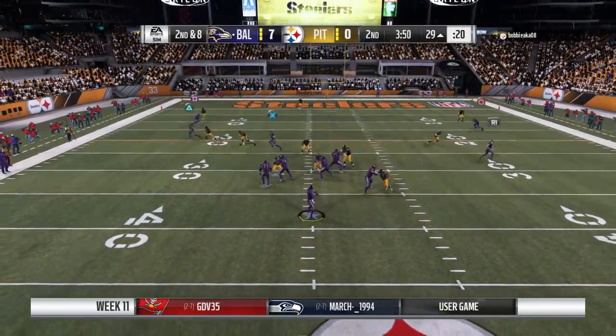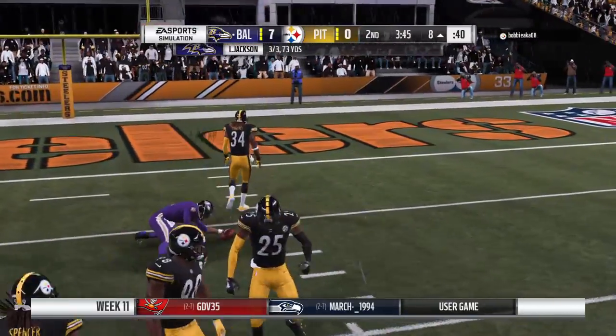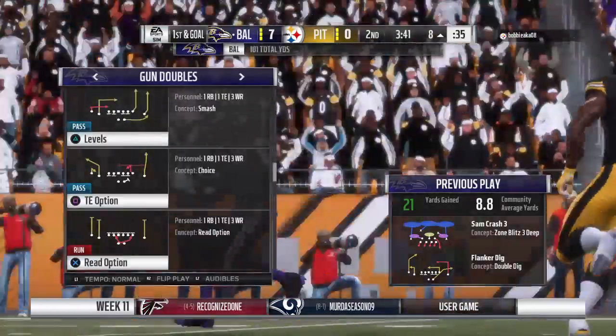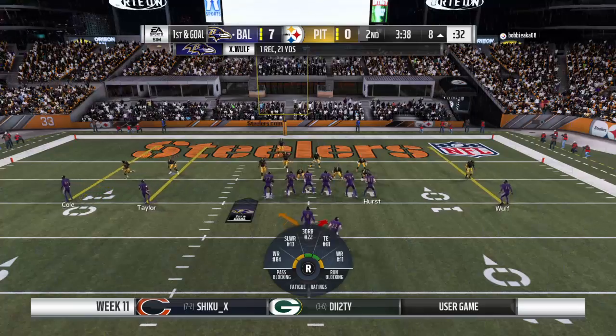On 2nd down, Jackson. And he's got it. Got his man on the end route, complete. And he's brought down, but not before he reaches the 8-yard line. And a nice gain of 21 yards.